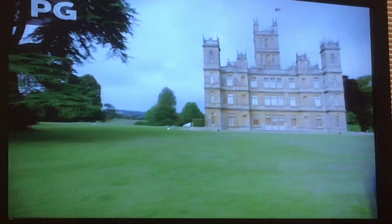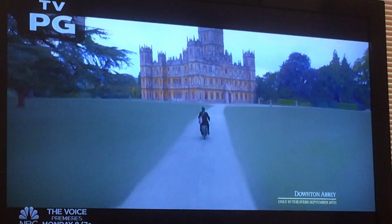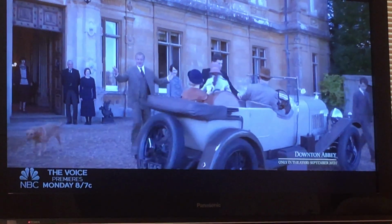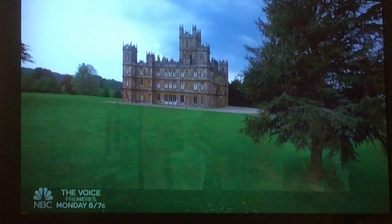Highclere Castle, where Downton Abbey, the series, and now the movie were shot. And we're here to celebrate its big screen debut. No maid, no valet, no nanny even. It's 1927. Pretty modern folk.